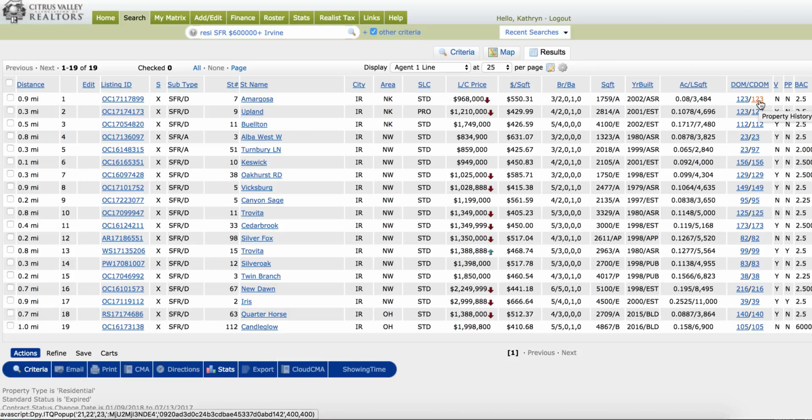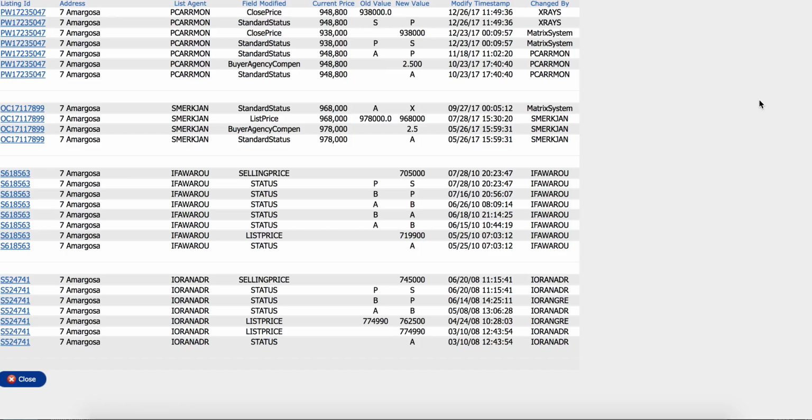Even if the numbers are the exact same, the second set of numbers is the cumulative days on market. It's a complete property history, and this is going to tell you if the property is still expired, if it's sold, if it's relisted, etc. So here's the very first one. What you're looking for is under the heading New Value up here at the top. You're looking for the very first entry, and it needs to be an X. Anything besides an X, the property is not expired.